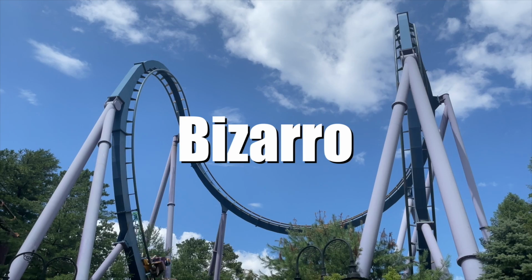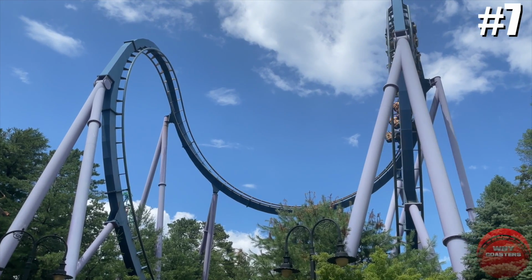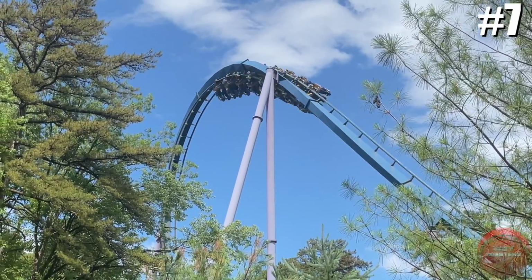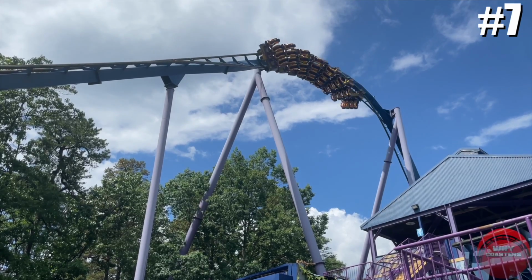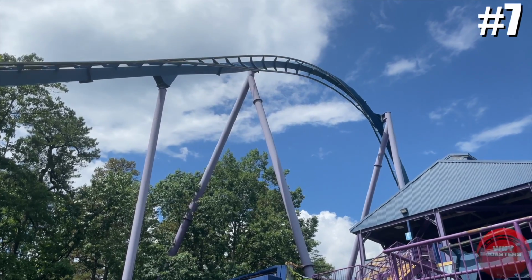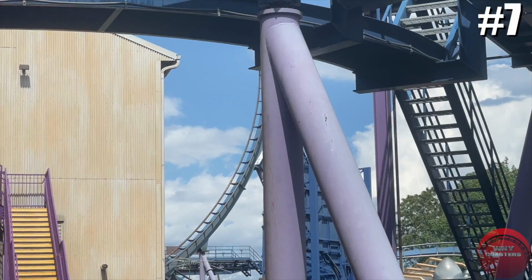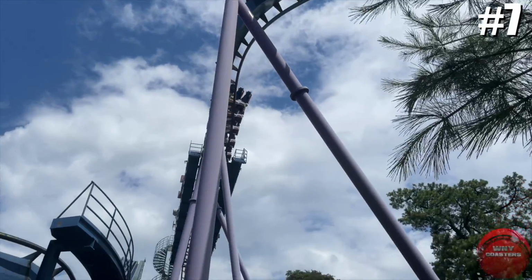Number 7, Bizarro. Bizarro is actually one of my favorite B&M floorless coasters. I'm not the biggest fan of this model, but this one seems to provide an enjoyable ride experience. This coaster features 7 inversions, including a 0G roll, which makes for a fairly intense ride experience. The effects on this coaster add a nice touch to the ride that you wouldn't normally see at a Six Flags park.